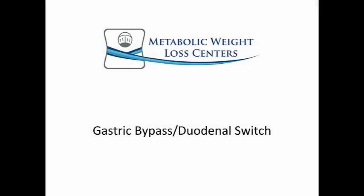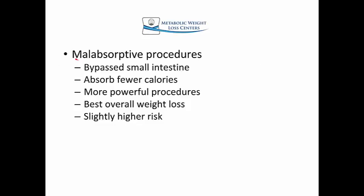This info bit is on the gastric bypass and duodenal switch. These procedures are malabsorptive procedures. These are slightly more complicated than restrictive procedures because we not only reduce the size of your stomach, but we also bypass some small intestine. This leads to absorption of fewer calories.